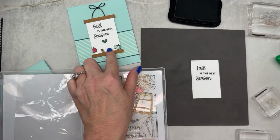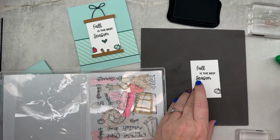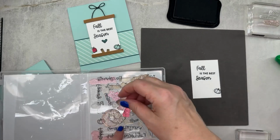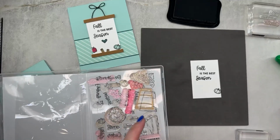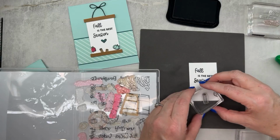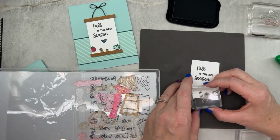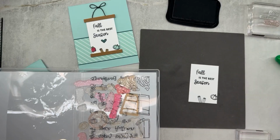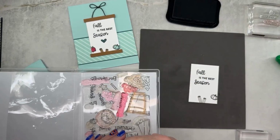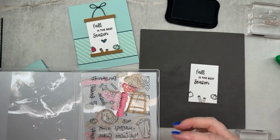So now we're going to stamp these little images here and there. Cute little things. Let's see, the pumpkin. We need some cinnamon sticks, so we'll do one and another. And then we need an apple and a heart. And then we'll be done with our stamping here. And then I'm going to color them in with Stampin' Blends.